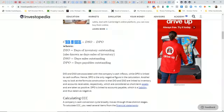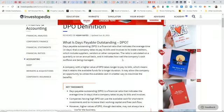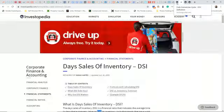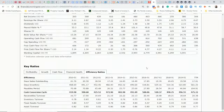So go back to the calculation. Days inventory outstanding plus days sales outstanding. We already talked about both of those. Minus days payable outstanding. It's a financial ratio that indicates the average time in days that a company takes to pay its bills and invoices to its trade creditors, suppliers, vendors, and other companies who they have to pay bills to. So essentially this is bills for services, utilities, products, services, whatever. This is the entire ratio right here. This is what it looks like.